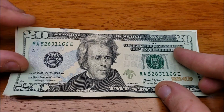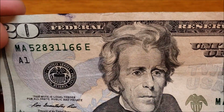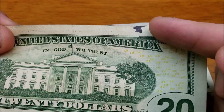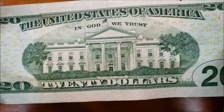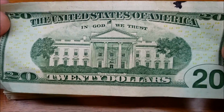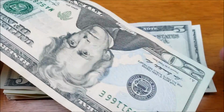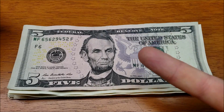On to a $20 note. Now, we do have some stray ink up here at the top, but as I bring it closer, you can see that blue toning. So that's from a ballpoint pen or a felt pen, and as you can see, it bleeds all the way through there. You can tell that's on the bill and not in the bill, and therefore not collectible or above face value. So it's still 20 bucks. Aside from that, you got a little press through of the serial number from the front, but nothing to hold on to there.